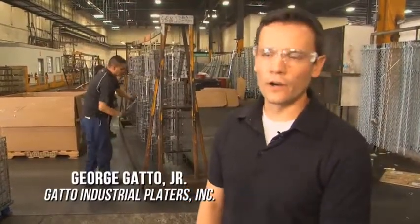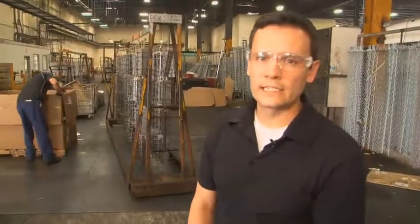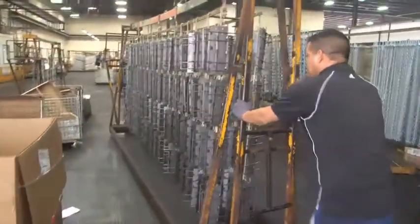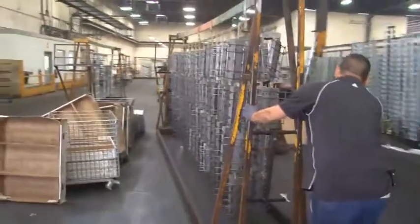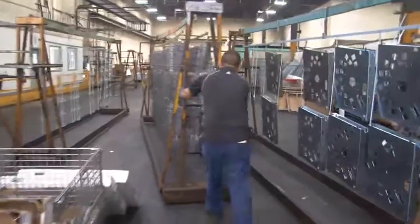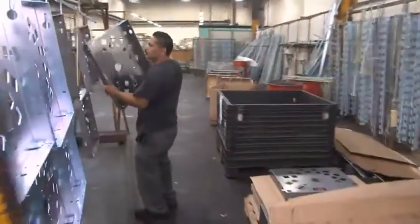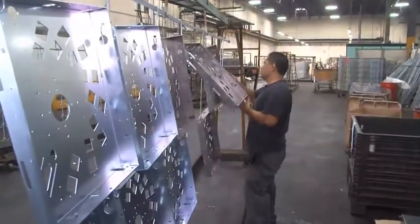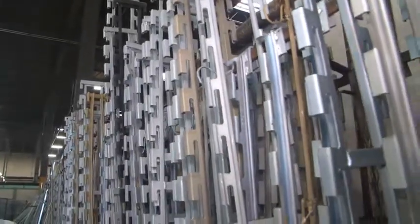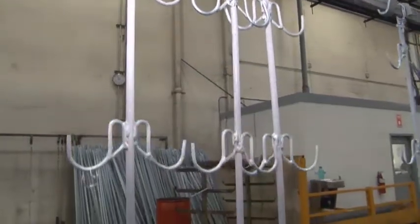So what you're seeing in this area is our racking and setup area. This is essentially where the parts start the beginning of the process. Basically what we're doing over here is hanging the parts in such a way that we get maximum exposure to the plating anodes so that we can get full coverage on the parts. We create all of our own racking in-house. We have a variety of different designs in order to enable us to do that and just get out a good quality part for our customers.